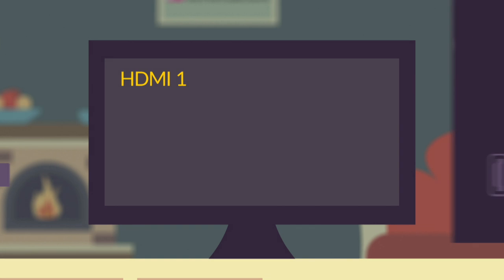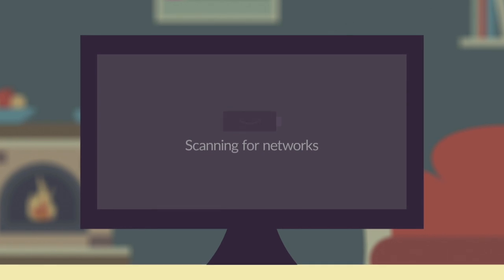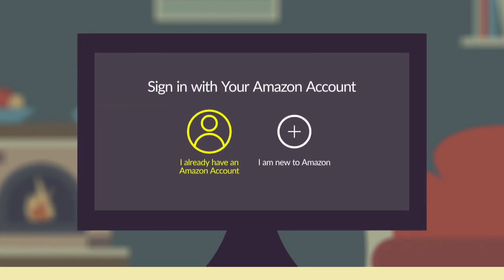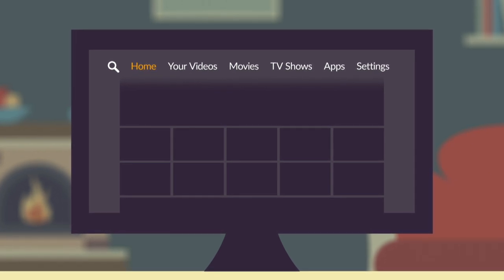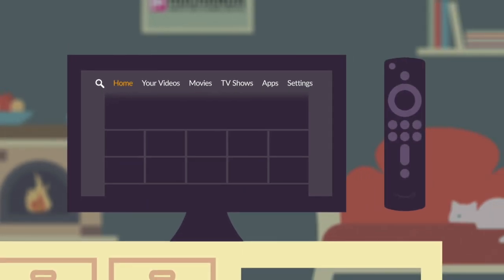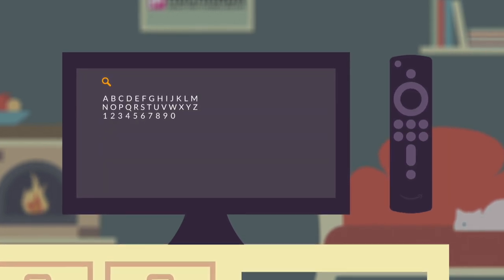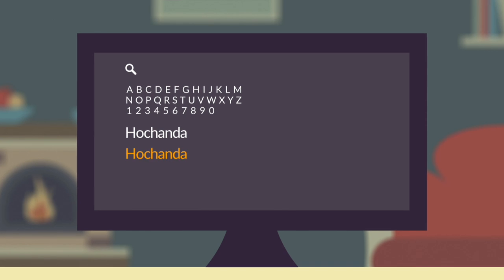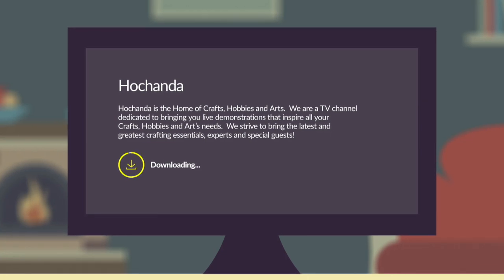Simply turn on your TV and connect your Amazon Fire Stick. If this is your first time using the device, follow the on-screen instructions to connect to the internet and log into your Amazon account. Once set up, you'll need to open the search bar. To do so, simply use your remote's circular directional dial to scroll to the search icon and select it. Now simply type Hochanda into the search bar and this will take you to the Hochanda app. All you need to do now is select download and remember, it's free.